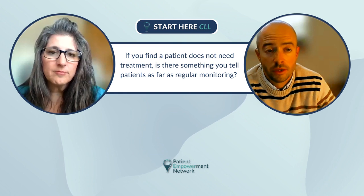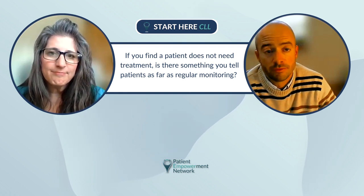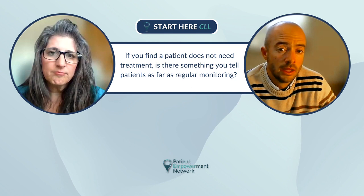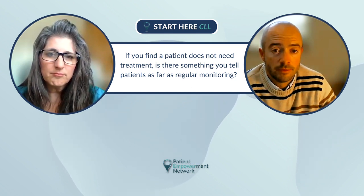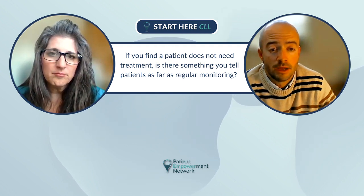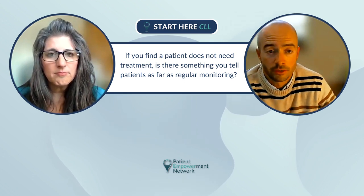But I'm also talking with my patients and examining my patients. I want to know if their lymph nodes are causing them a lot of pain, because we should treat that. There's no reason they should live in pain. I want to know if they're waking up drenched in sweat all the time, if their quality of life has been really affected by that, or a dramatic amount of fatigue that we can't explain by some other cause.